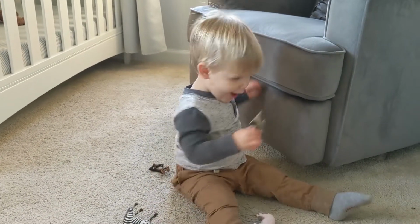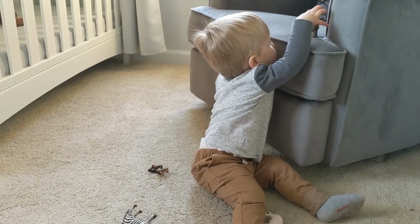We have dog, chicken. I started out with a lot of animals. We do have dogs and chickens and a cat. And then farm animals. We live around a lot of farms, so I got a lot of farm animals. And he just picked up on the vocabulary so quickly. So that was fun. And now he just loves playing with them. They're his favorite toy to have out. So we have a ton of these animals.